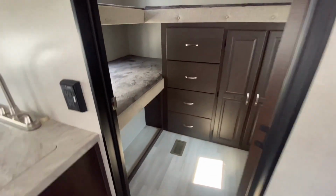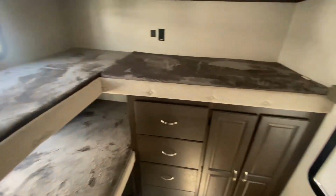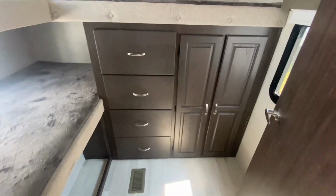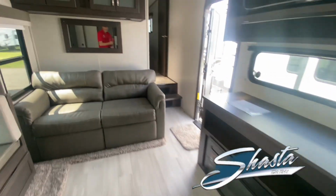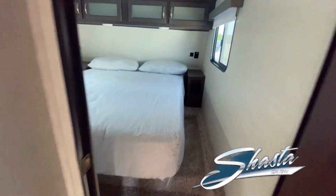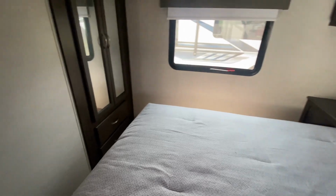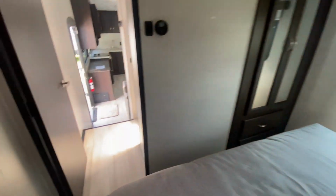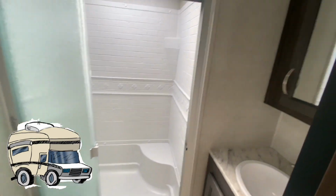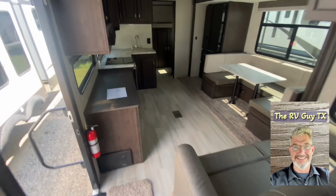And check out this bunk area. Sleep three in permanent beds. Plenty of storage for all their belongings. And let's go on up to the master bedroom. Check this out, folks. Big old queen bed, plenty of storage, walk around room, and this unit's even prepped for washer and dryer. And that bathroom, well, it doesn't disappoint either. Check that out. Plenty of room and very spacious.